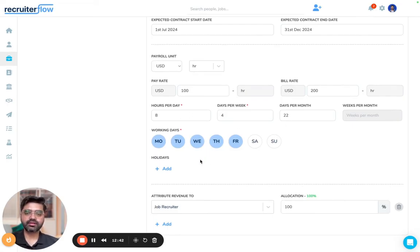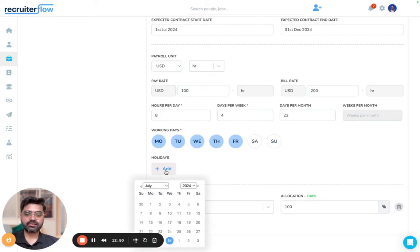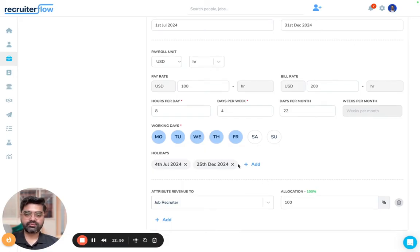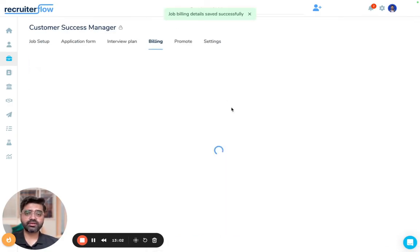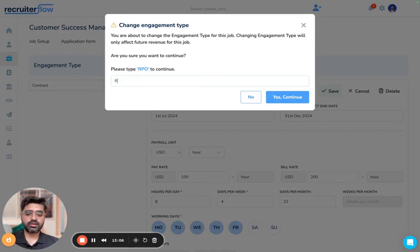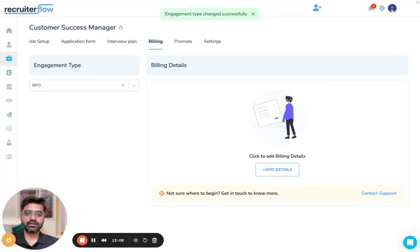So what this means is out of Monday to Friday, the candidate can work for any 4 days, 8 hours per day and 22 days per month. If you wanna add some holidays, you can just add that as well. For example, I'm just gonna quickly add July 4th and 25th December. Again, you can attribute this revenue to different people in your team and just click on save. It will be saved.